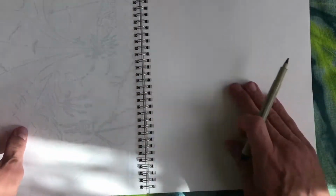Now here's a new page. And I think we should make a drawing together. That's what I think. The sun is sort of getting in my way, so what I might do is move the tripod a little bit. Yeah. So that's looking a little bit better. Cool. Now let's begin.